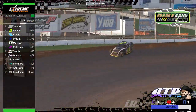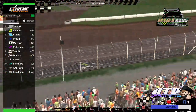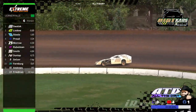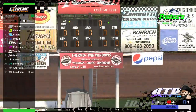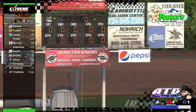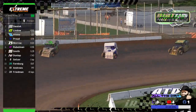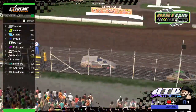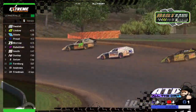Lindahl's putting that thing right on the lip and letting her rip. Swadek, he's down running the bottom line now. Dakota Proud in 4th, Ben Marlowe in 5th, Ryan Rubelman in 6th. Five laps to go.